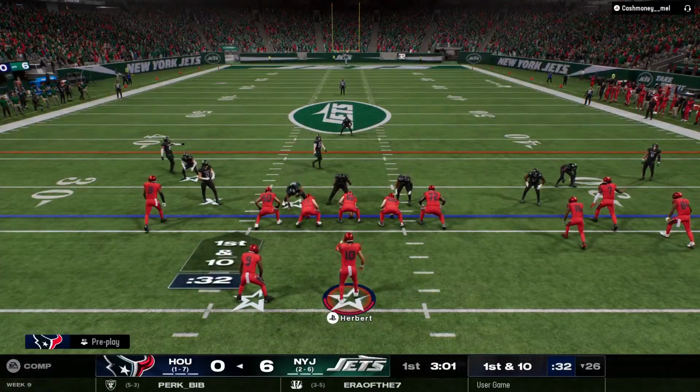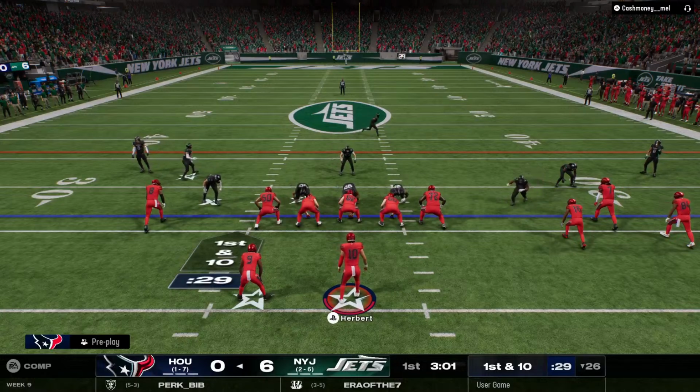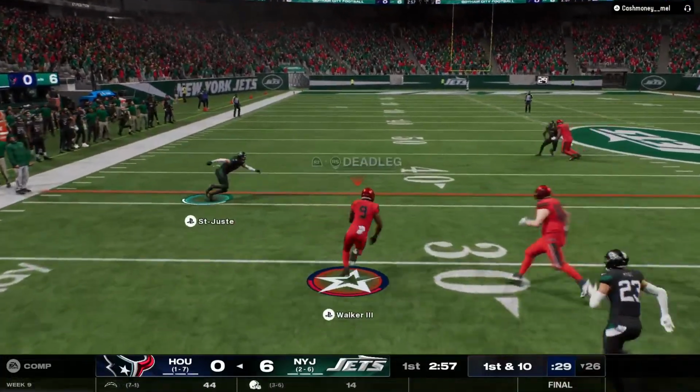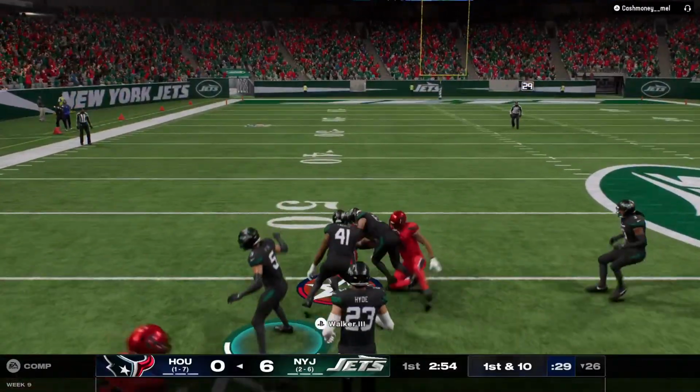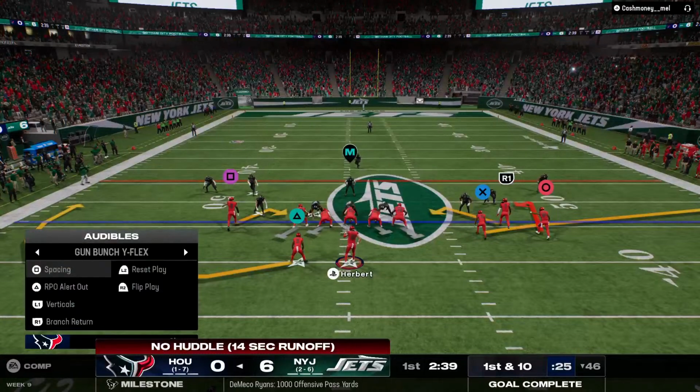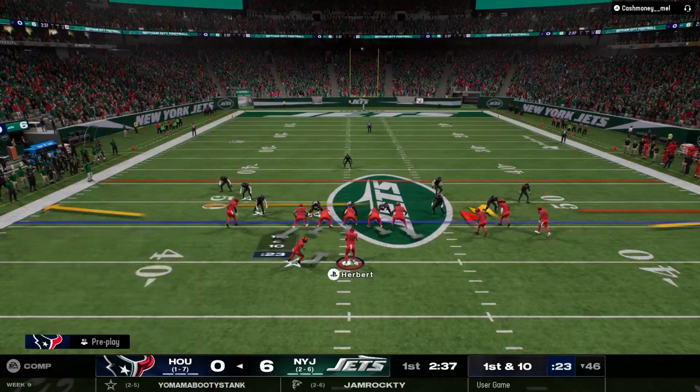1st and 10. Trying to shake off the interception, he's looking to throw. Pass complete to Walker. And he's brought down after a nice gain and a 1st down. Offense in the hurry up here.